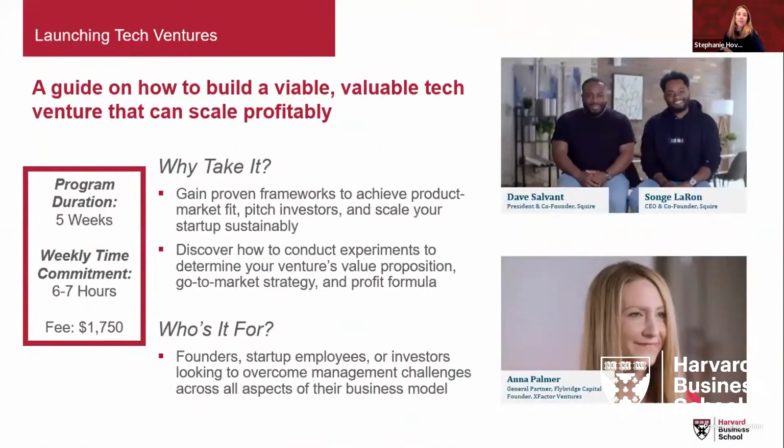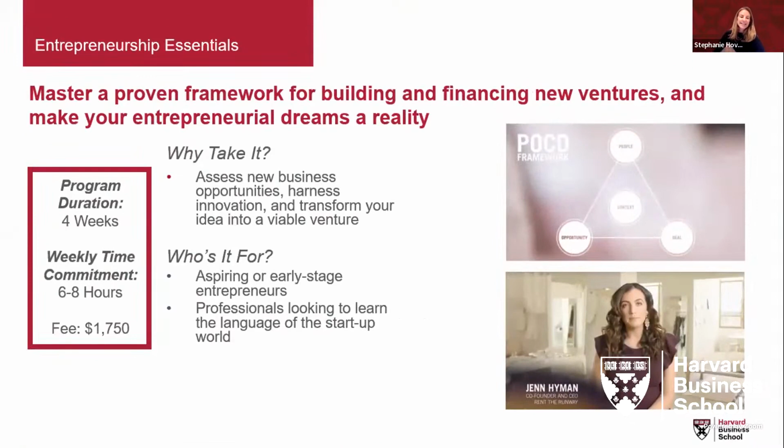This course is geared towards aspiring or early stage entrepreneurs and then professionals just wanting to learn the language of the startup world.